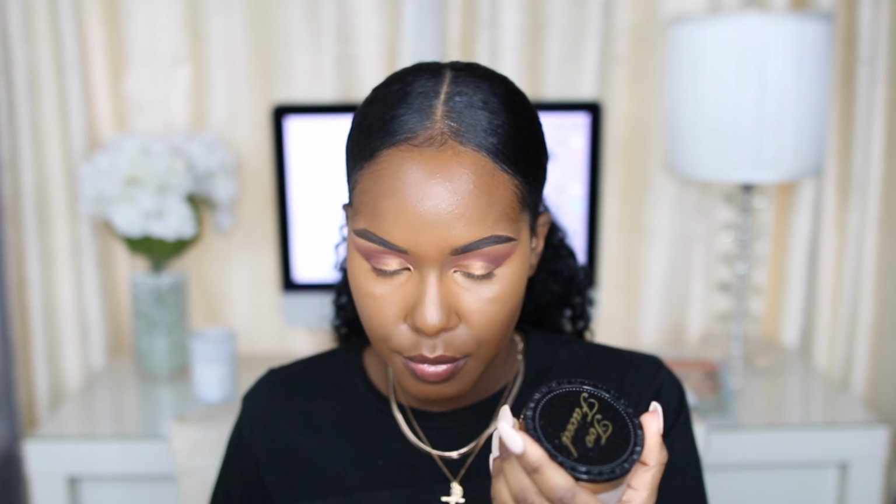And I was kind of hesitant because you guys know my Laura Mercier is my Holy Grail setting powder and I use nothing else but that. Because it was so hard for me to find a translucent powder that didn't leave a white cast on my skin, and the Laura Mercier translucent one is bomb.